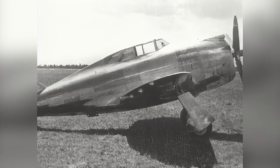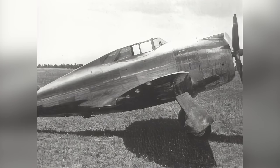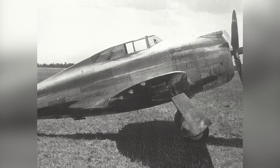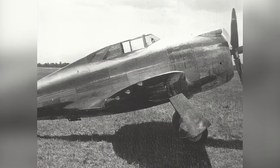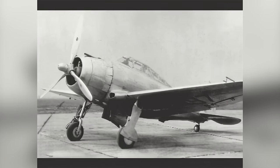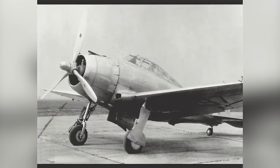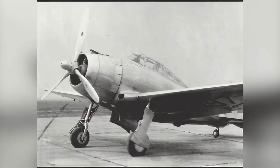The P-43 was a failed design. There was no way Republic could look at this as anything but a failure. And here they were in the middle of wartime America. They needed to be able to come up with a design that would be effective not just from a cost standpoint and a contract standpoint, but also they were interested in building a war-winning aircraft. And they chose to go the evolutionary route.